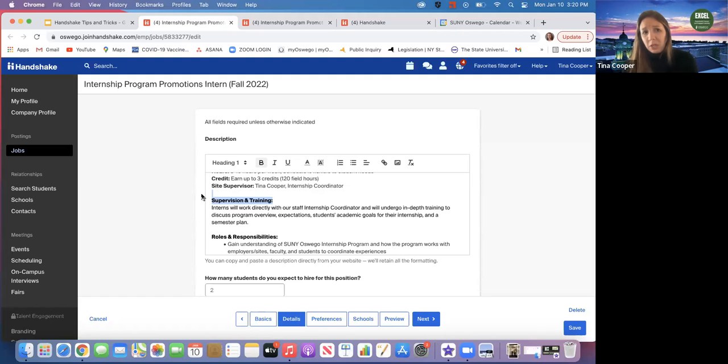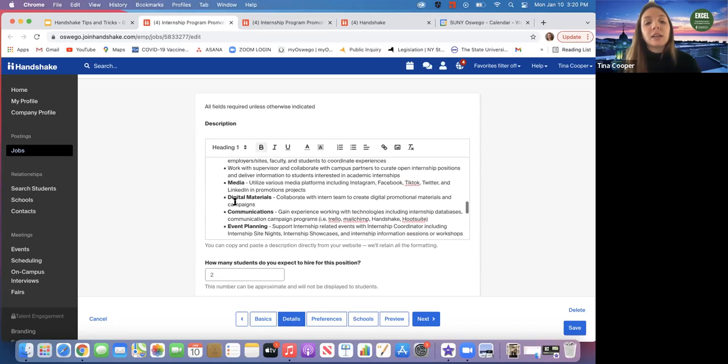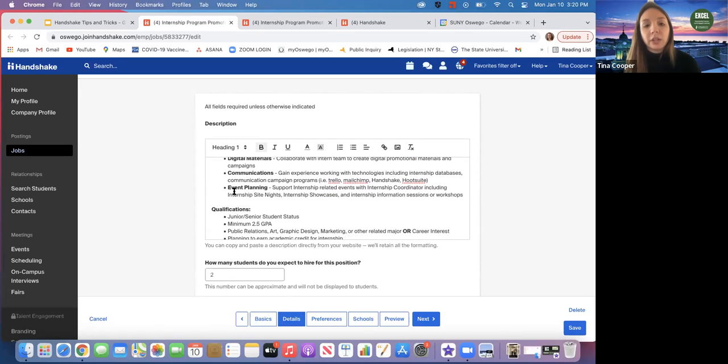You'd be amazed at how many students ask themselves that question, don't see anything about supervision and training, and are automatically scared off because they don't feel as though there's going to be a whole bunch of orientation going into the position. Roles and responsibilities, again, keeping that bullet point format, highlighting some main key areas, really important.